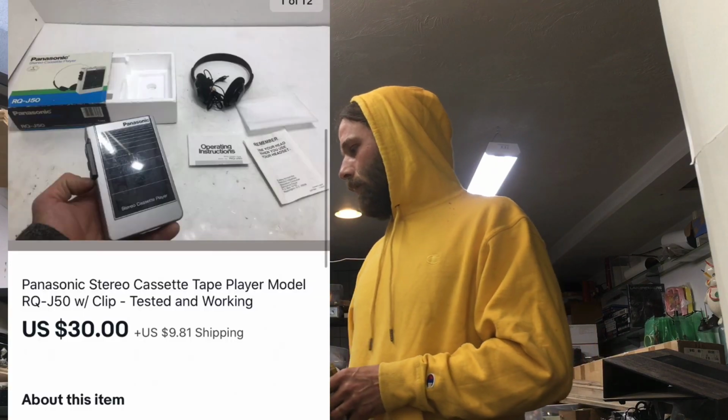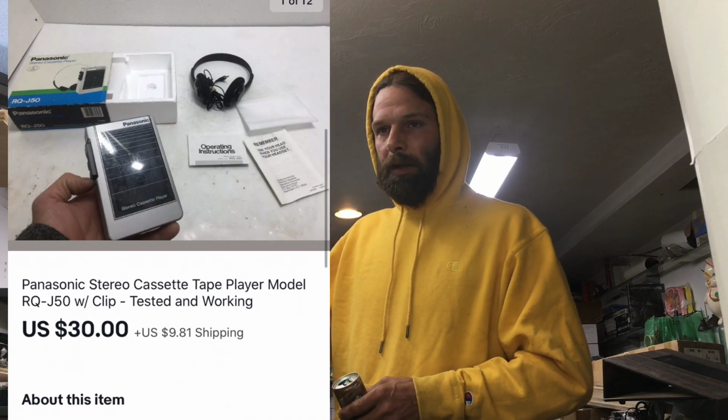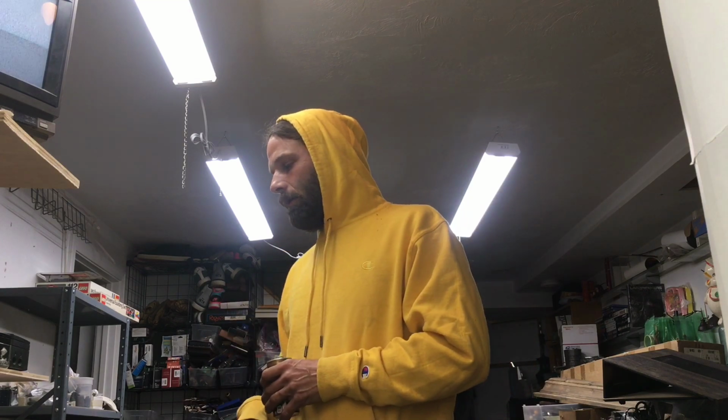We get this tape player. RQ J50. I kind of just made the whole thing. I think I put batteries with it and headphones and just set it all up, because it's like COVID going on. So I set it up where once it was shipped out, the buyer had the batteries, they had the headphones, they had everything they needed. All they needed was a tape. So I like to do that.